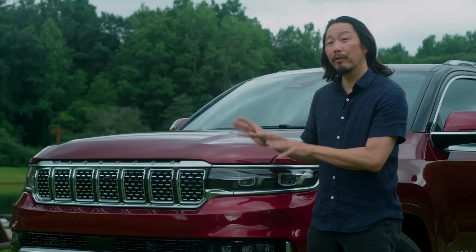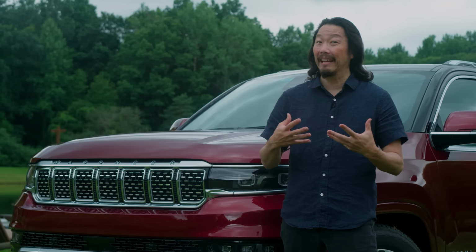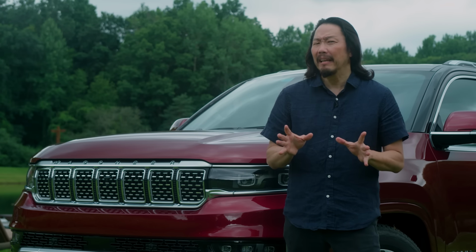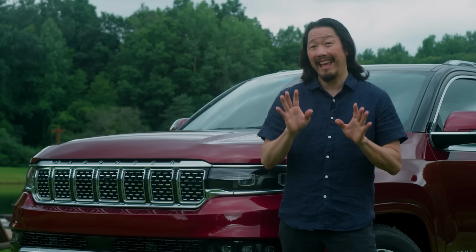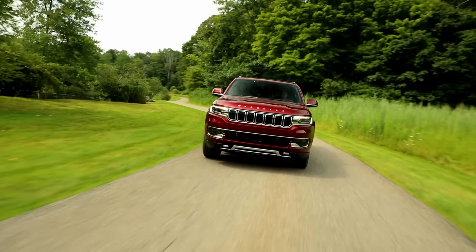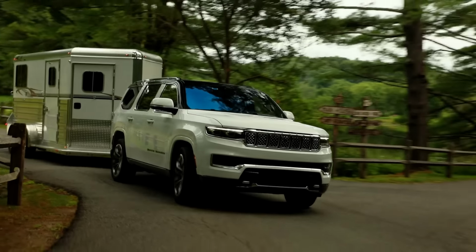After spending some time with the Grand Wagoneer and Wagoneer, I have to say, I am really impressed. It's a worthy competitor to the Tahoe, Suburban, Escalade, and Expedition. I can't wait to see how it stacks up when we get one back in our office for full testing and evaluation.